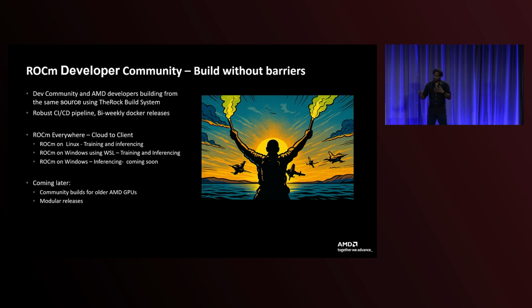Obviously, all of this comes in different flavors. We have ROCm on Linux, which is very robust for training, inferencing. That's our standard go-to. Recently, we had launched ROCm on Windows using WSL. Again, that has been out there and has got a lot of good reception. What we have been working on recently is ROCm on Windows. And this now is actually available in preview in the ROCm community build. So if you're a little advanced user and want to try it out on your Strix Halo laptop, it's just a pip wheel that you can install, and it's functional, and you can play with it. And if you have any feedback, let us know.